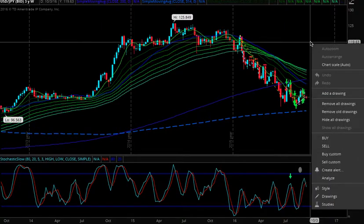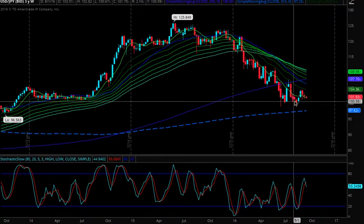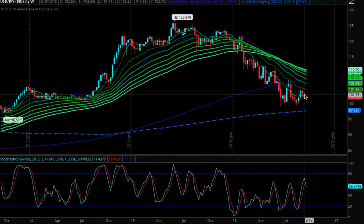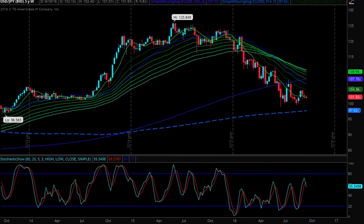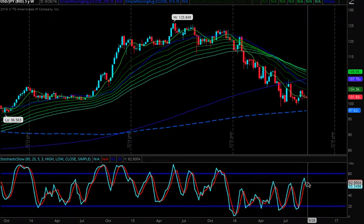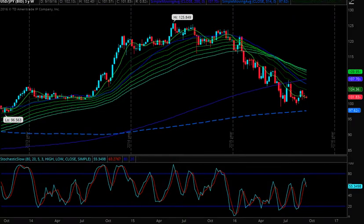All right, so it tried to turn the corner and it just can't do it. The yen just continues to want to strengthen. So here we have a weekly cross. It easily turned back down into October. Easily.